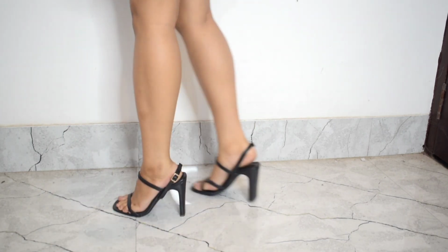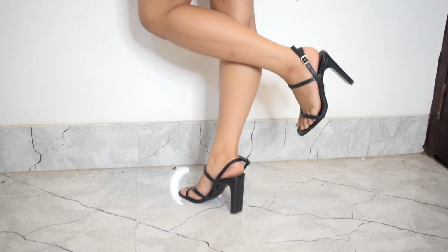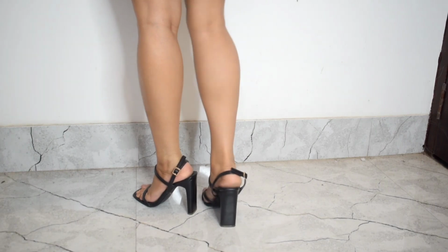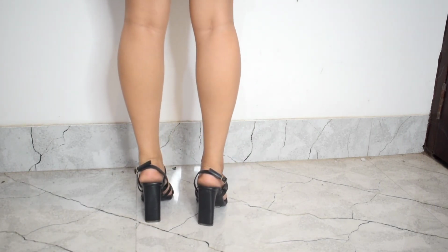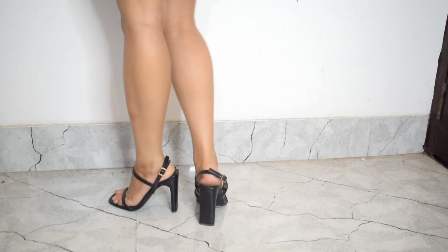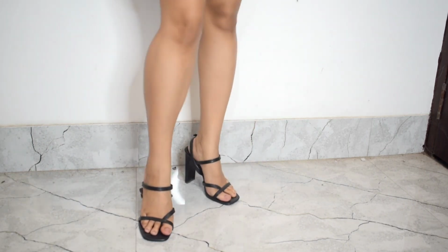The quality is really good as well. The quality of the straps, the quality of the heel, the quality of the belt buckle, everything is super good. Also, it fits me right. Even for the length of the heel, it's not super uncomfortable. I'm not gonna say you can walk for hours in the heel, but you can stand for hours in it for sure. Next up is this lilac corset from Missguided.